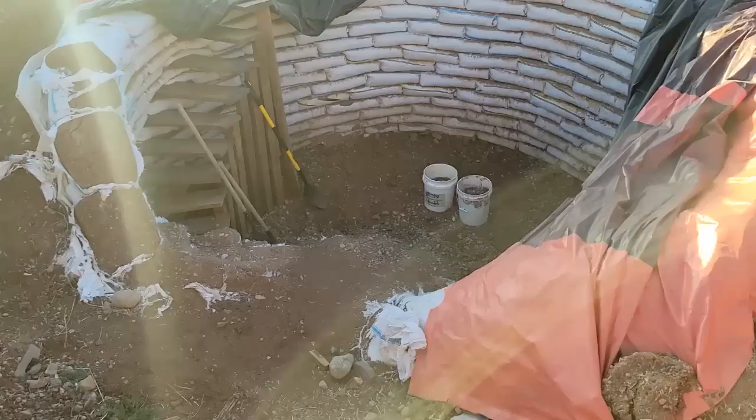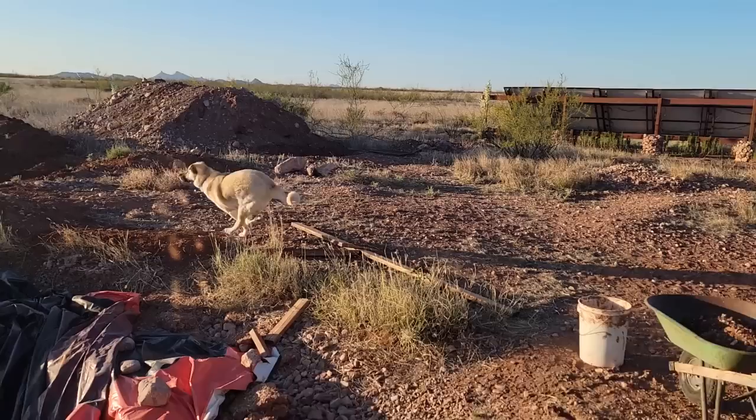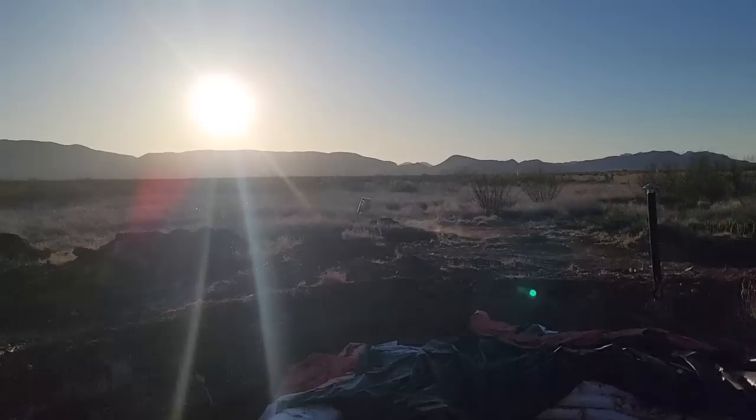Good morning. So we were out here for maybe a couple hours yesterday, just kind of getting things started. And I think we made some really good progress. But now it's bright and early, and I'm ready to head back down and get back to digging all this up. Looks like Yuvi is ready to go as well.